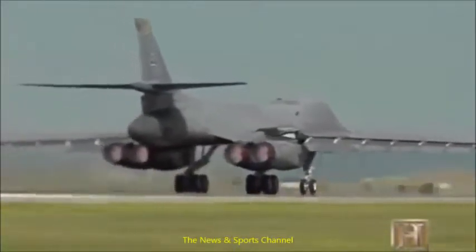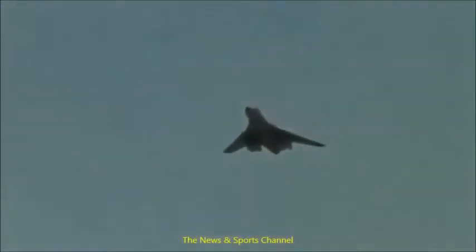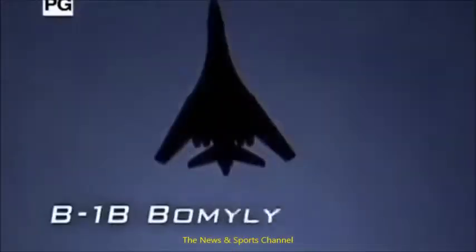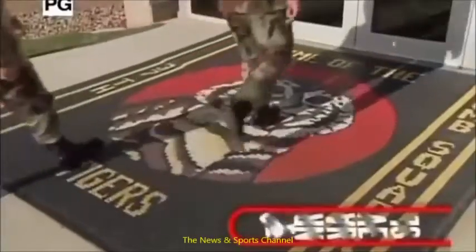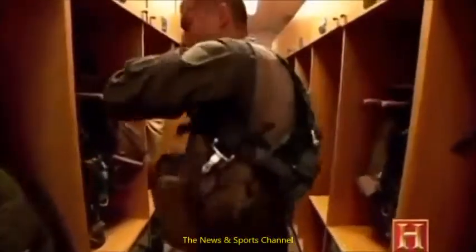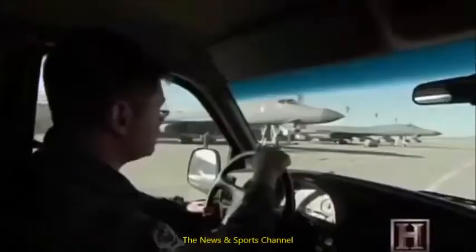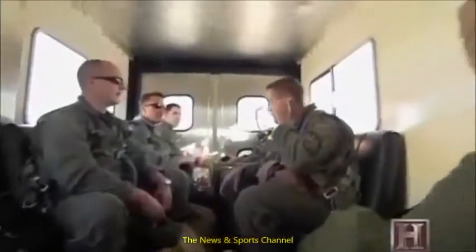Another is to load 25 tons of bombs into an aircraft with the engine power of 3 F-35s. At Ellsworth Air Force Base in South Dakota, the airmen of the 28th Bomb Wing are gearing up to go supersonic once again. Their mission? Take out a runway and some buildings in southeastern Montana.